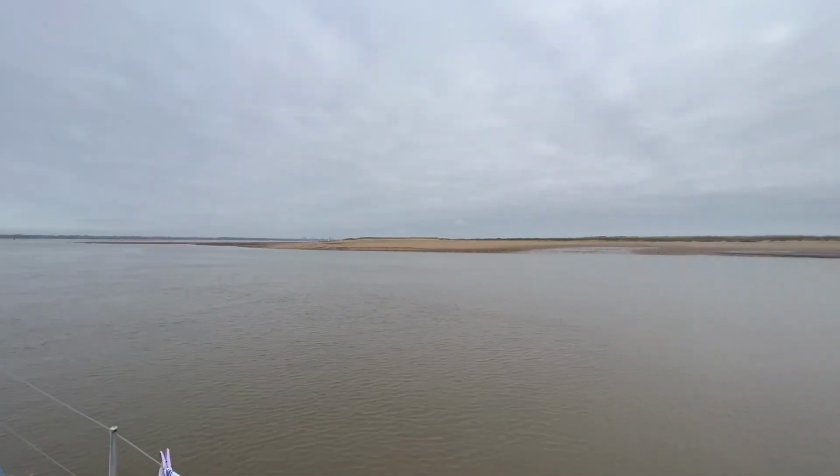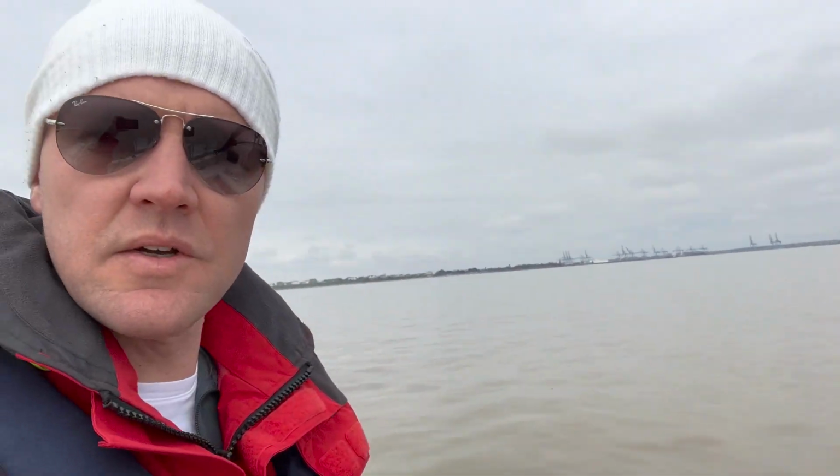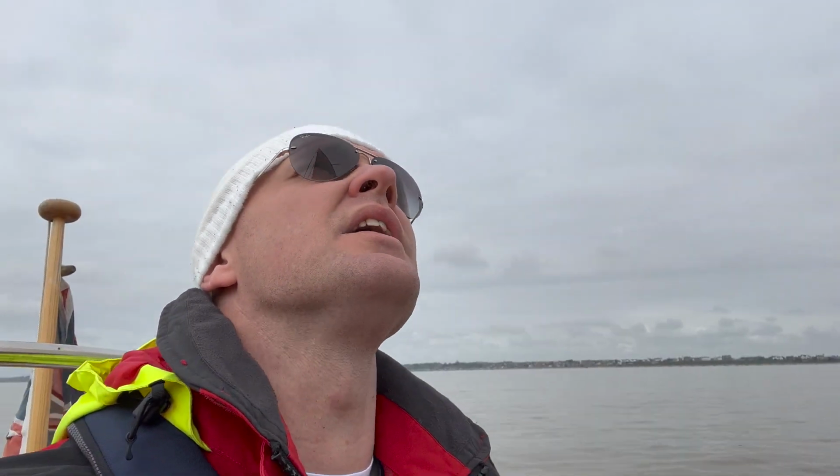So we are just coming back into opposite Felixstowe behind, you can see that. Under engine, and we've got the main up just for a bit of extra boost, but we're not really going all that quick. I have spoken to the harbour master just to get some advice to make sure what I've got planned is what we should be doing, and all seems good, so fingers crossed everything will be well.